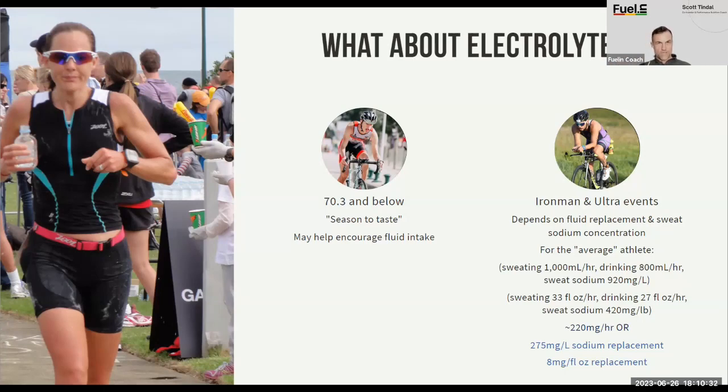What we're saying though is that amount of replacement is going to be a range as well, isn't it? Like fluid, you don't have to replace 100% of that first and foremost, and that range in amount of sodium could be dependent on the individual athlete. So Alan is saying, yes, start maybe with a lower amount of sodium and then adjust as required. And if you do know your sweat sodium concentration, you can take a factor of that.